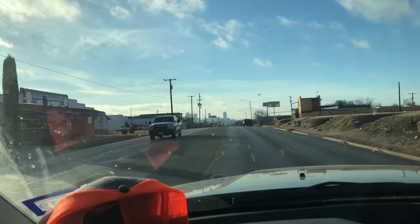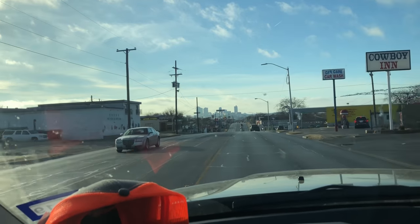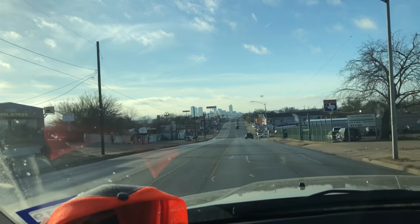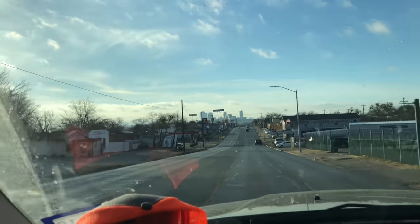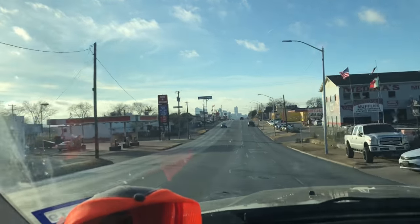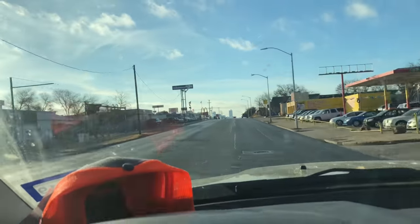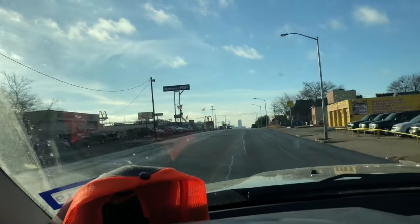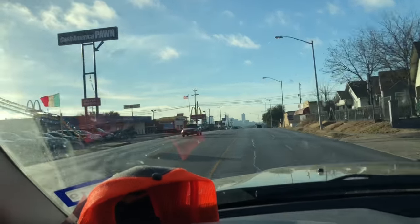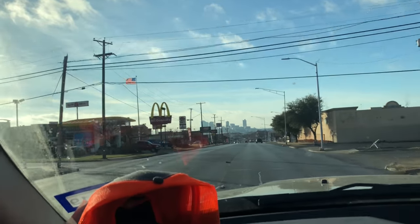Welcome to Fort Worth, Texas. There's the downtown skyline. We're headed to Fort Worth Stockyards, set up in our little spot. We're not expecting a huge crowd today, but we're gonna set up nonetheless. Looking for tourists and stock show rodeo folks. Check out the stockyards, so maybe we'll have a decent day of sales.